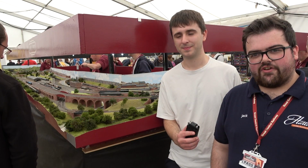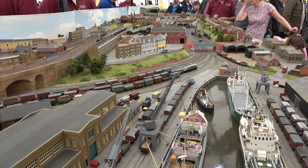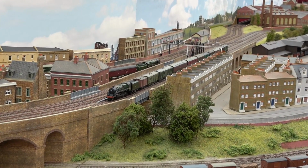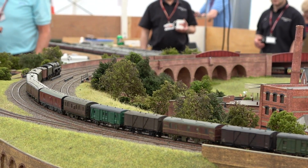Right, so we're at an Engage layout now called James Street. Now this is an absolutely gargantuan thing, isn't it? It is insane, yeah. It's another one where no matter where you look, you're going to see something. It's set in the transitional era with British Rail, green diesels, and loads of different steam locos still running around. So there's a huge variety of things to see. Loads of different freight and passenger services running around.